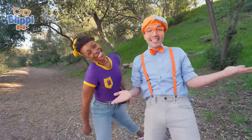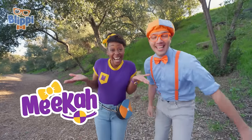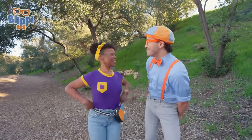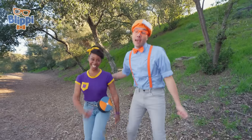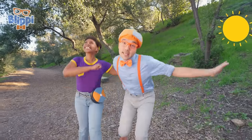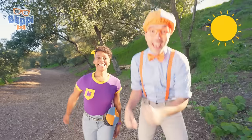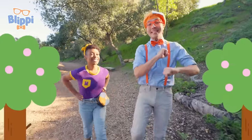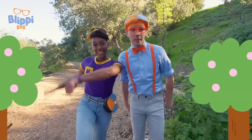Oh, hey, it's me, Blippi. And me, Meekah. And today, we're here at Tree People in the Santa Monica Mountains. Ooh, we're going on a nature hike. Yeah, and we're having so much fun, enjoying the sunshine, and the fresh air, and the really tall green trees.